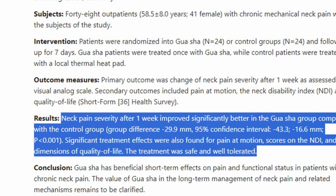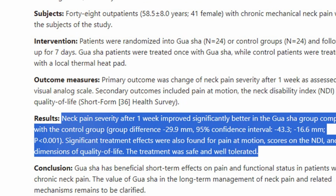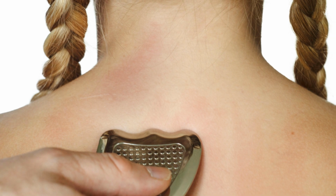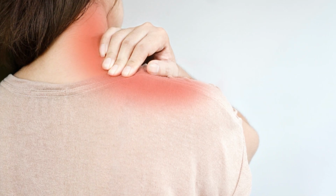Neck pain severity after 1 week improved significantly in the Gua Sha group compared with the group that did not receive Gua Sha treatment. Significant treatment effects were also found for pain at motion and dimensions of quality of life. The researchers concluded Gua Sha has beneficial short-term effects on pain and functional status in patients with chronic neck pain. The value of this treatment in the long-term management of neck pain and related mechanisms remains to be clarified.